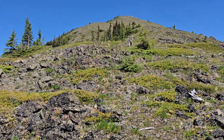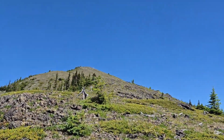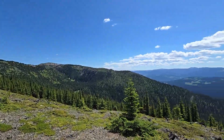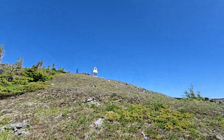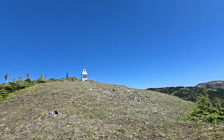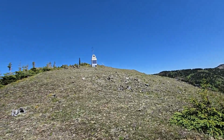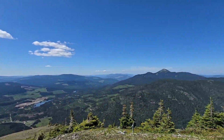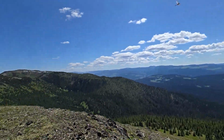Okay, there's the very end right there. You can see the little repeater tower. It's still there, Bob. Seems to be working. In less than 2 hours, you could be at the top too. Of this wonderful Slide Mountain hike.